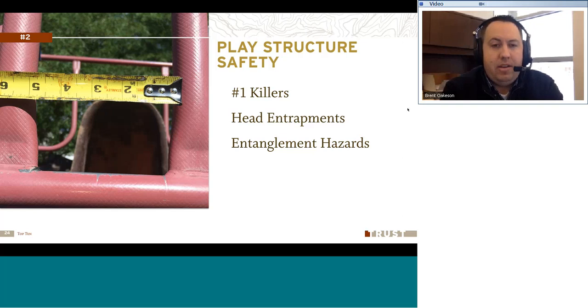Kids can get caught up in it. Their clothing can get caught on protruding bolts and different components. So it's really important that you check for those things, because you can't imagine how bad it would be if something bad happened there. So look at your play structures, make sure that there are none of those hazards and that it's built to the right specifications.